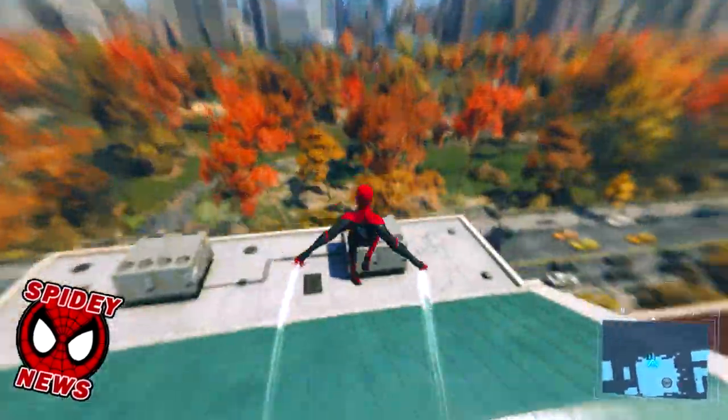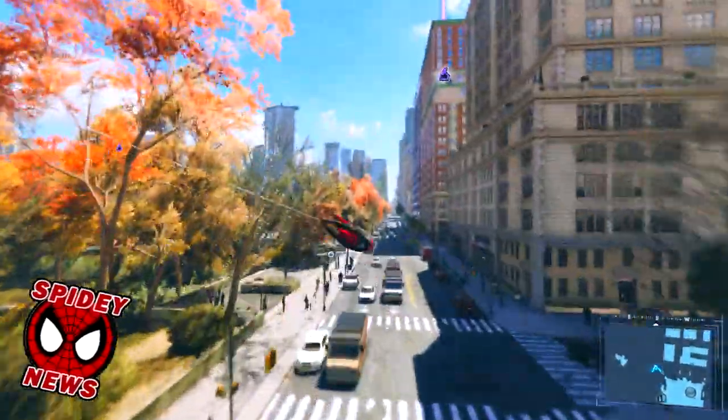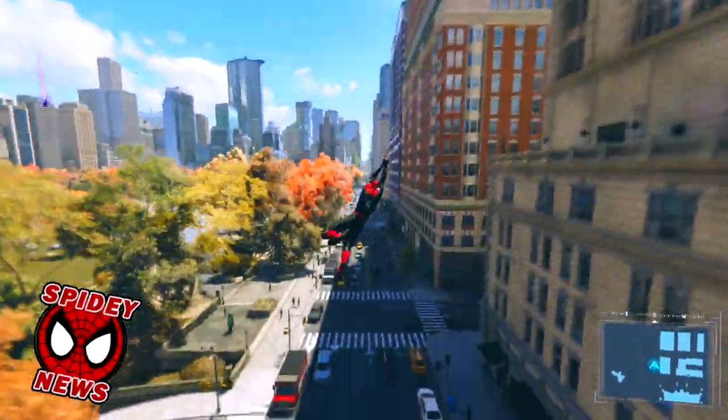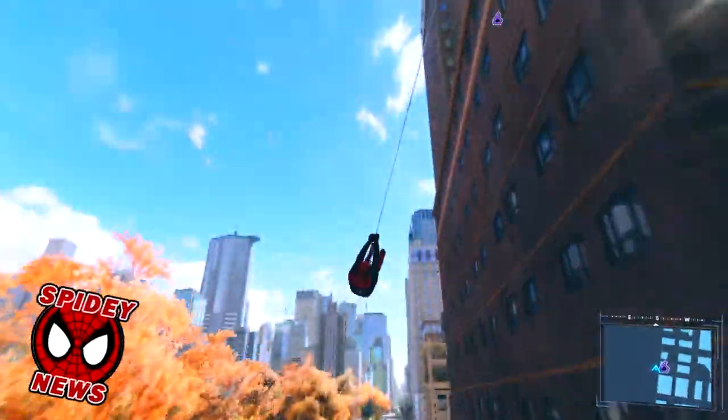It looks like the blue screen in the background has in fact been filled in with a city, which means that this image has to be from post-production, meaning that this has to be from the film itself, which means it looks like this could be a shot we are getting from the movie.